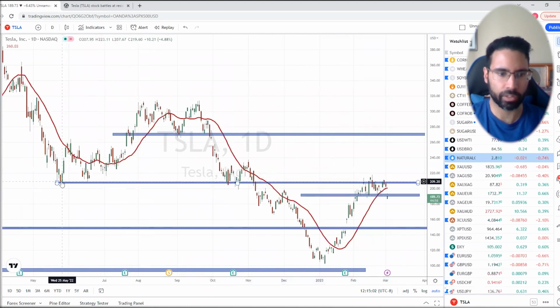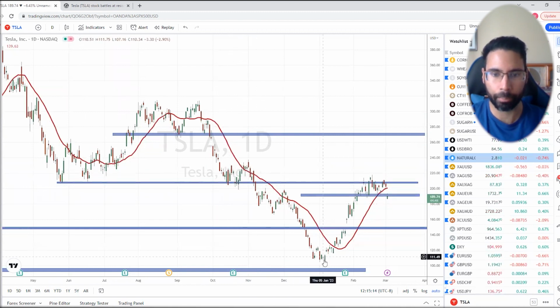You can see that this zone, that 210 level, was very important support for Tesla in 2022, right? We saw a brief bounce above it before we got a sell-off that broke below it and led to that big drop, which took us very near to the major 100 dollar zone. We came back to retest that zone.